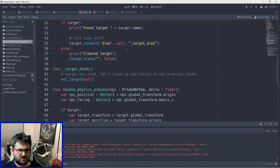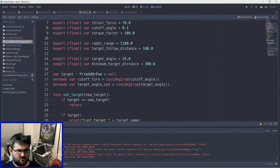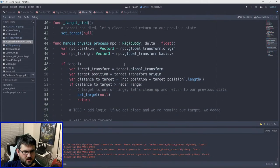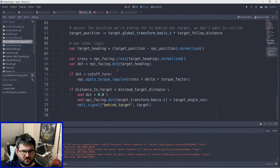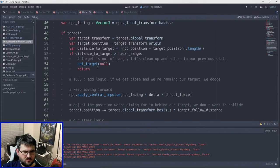So now get behind target. So again, a rigid body. That's the only thing that we've done here. Did we do anything else here? Target. Okay. So target, I'm actually happy to be friend or foe, because that's definitely something that we do here. And this is a class that really only makes sense to be used with friend or foe. But I still do want this logic to at least not use any of those functions. Are we? Again, we're doing transform there. Doing that. All good.